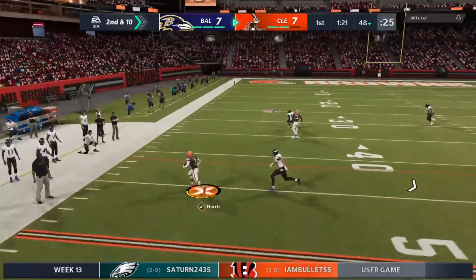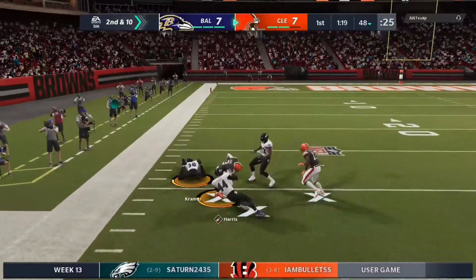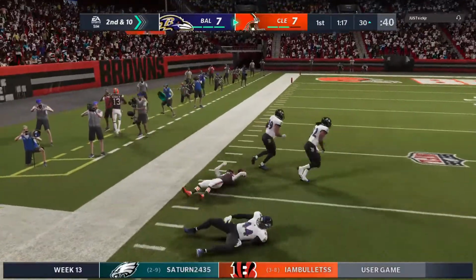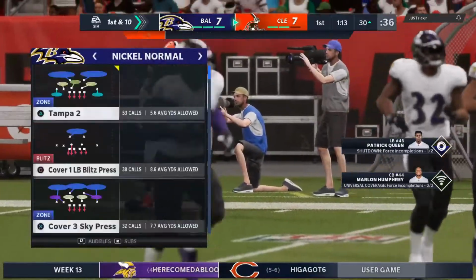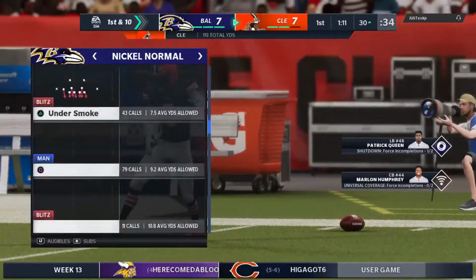Throwing again, Mayfield on 2nd and 10. Throwing the out route, complete. That's Harris. And he's going to be taken down with the first down at the Ravens 30. That's good for 21 yards on the catch and run.